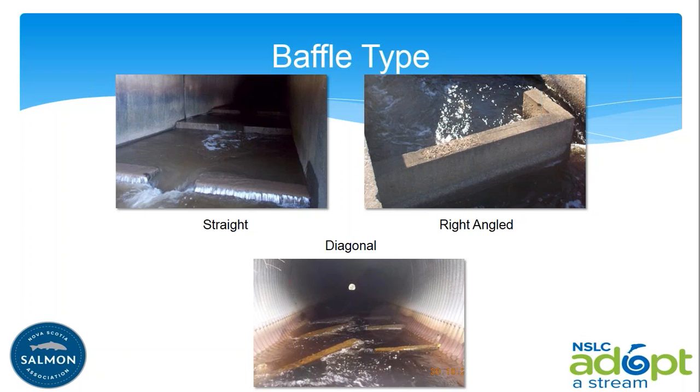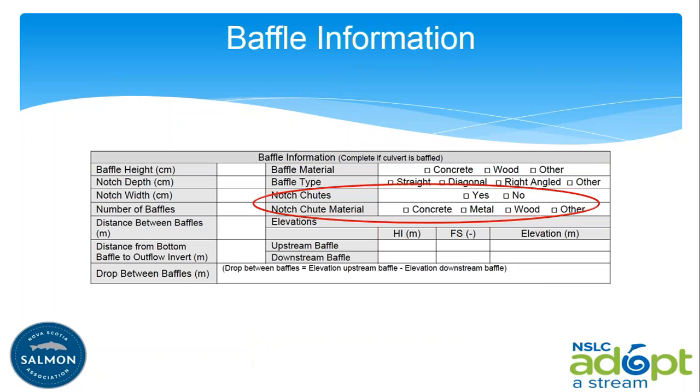And baffles are pretty useful, and it's great to run into them, because then you know there's a better chance of fish passage in those culverts. But we've also come across culverts with beautiful baffles in them that still have a big outflow drop. So they're sort of baffles to nowhere, and without remediation of the culvert, there's never going to be fish passage in them.